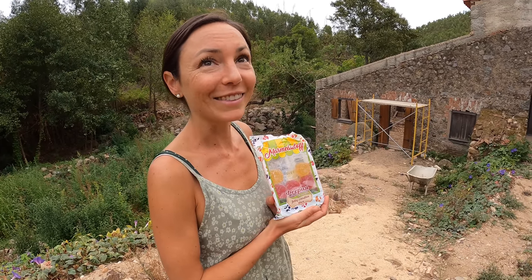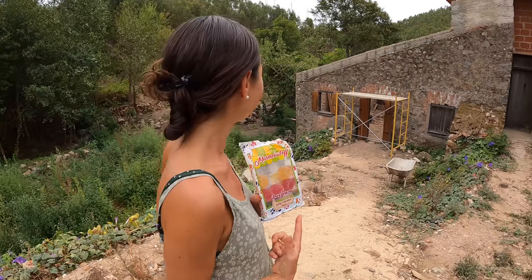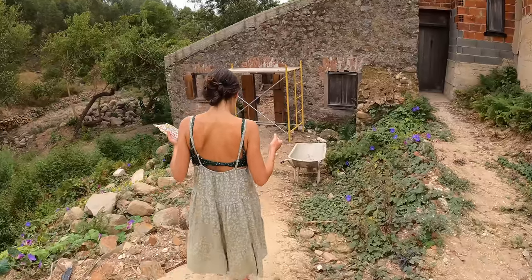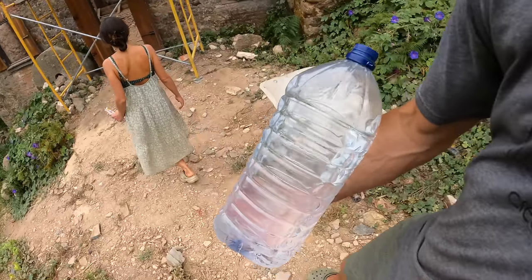Guys who are working in there are from the Ukraine, and these are Drew's favorite candies. They sell them at the grocery store here in town, but these are from the Ukraine, so maybe these will bring back fond memories. They are really good. And of course I got a jug of water.